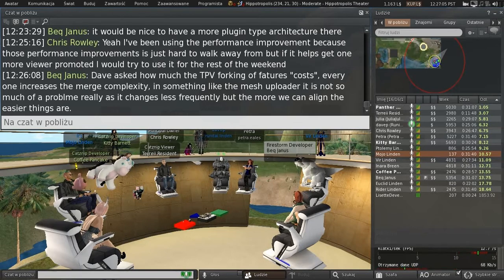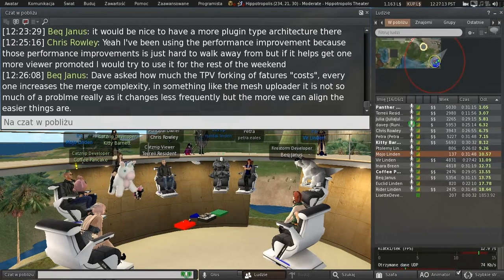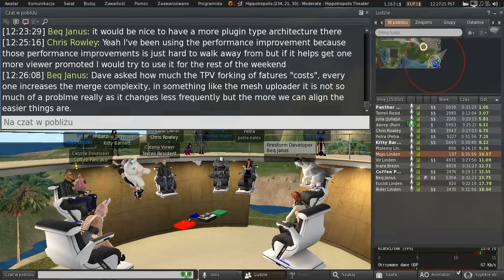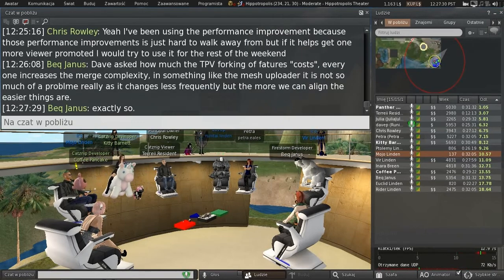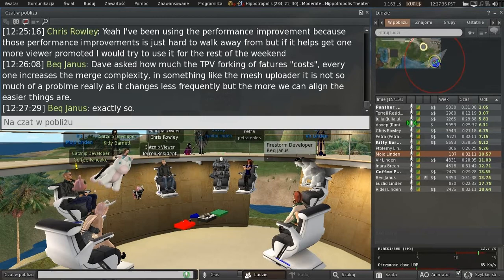Yeah, thanks for the clarification, Beck. That's pretty much what I thought. So yeah, abstracting behind a plugin architecture would make that easier, because then it'd just be something that's cleanly on the other side of an interface that we don't ship, but you do. And I'm not sure exactly what that interface looks like right now.